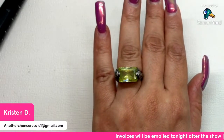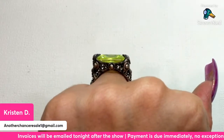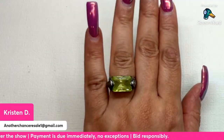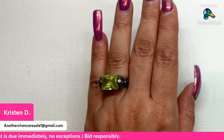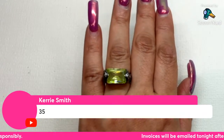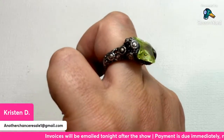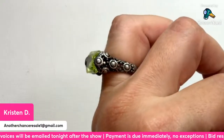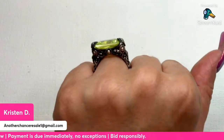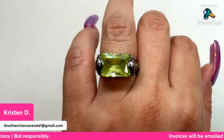Yes, thumbs up. Thank you, thank you. Peridot, sterling, gorgeous. All proceeds go directly to Dallas. Carrie's in at 35. So nice. This is going to go all the way around the world. Yeah, this is cool. This is definitely going to be something that gets complimented on. And, you know, people are going to be like, what is that? That's awesome.